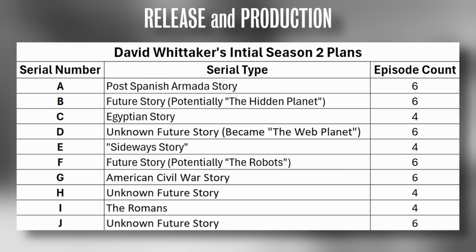Serial A, David Whittaker's 6-part Spanish Armada story that was delayed after the Reign of Terror took its slot. Serial B, a 6-part future story, potentially Malcolm Hulke's The Hidden Planet, that was considered for this serial slot before. Serial C, a 4-part Egyptian story, which was noted to not be assigned to a writer at this point.